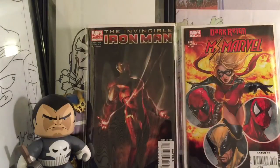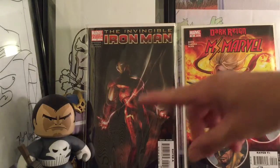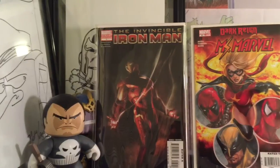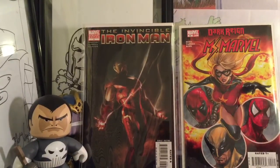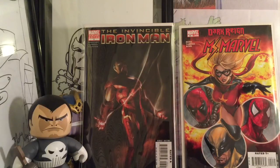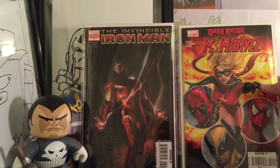This one is done by, I think I'm saying this right, Menerding. It's a Menerding variant. This one goes for about $2 to $4. Super dark color cover, but I really liked it. As soon as I picked it up, I knew I had to have it. It just spoke to me. It grabbed me, and I'm like, you know what? I gotta pick up that cover. That thing is super sick.